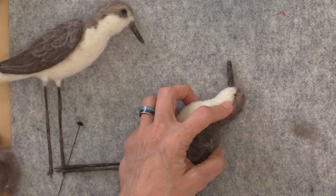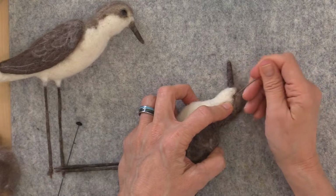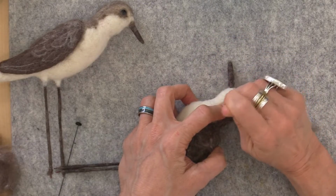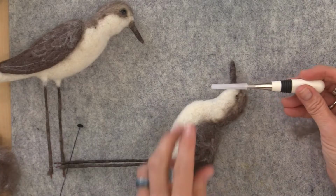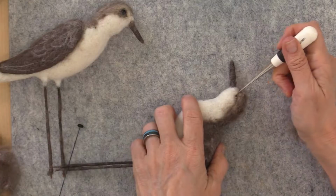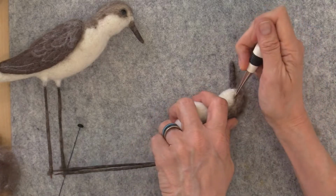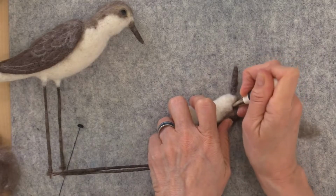You might be using a 32 or something. And if you feel like you're hitting the wire, then you do have to get at an angle. So you can go this way and this way and this way and try and dig out that eye socket. Once you have it started, it's a great time to bring in your awl. And in this case, the tapered awl, because it's going to get bigger as it goes further in. And you'll find it's going to be difficult to go very deep if you go straight down. So you do have to kind of go at an angle and get into the bird there.